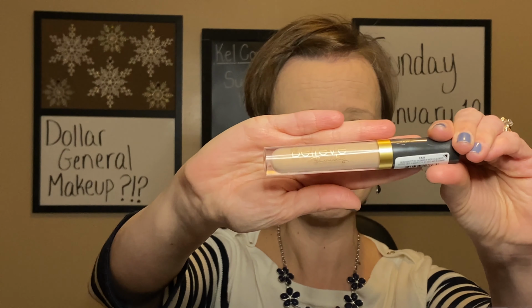This is the concealer that they carry from Believe Beauty. And I've got this in the shade Fair. Very good match for me. You know, with concealer, you do want this to be just a little lighter than your foundation color. And this does have an applicator with it. I do like that. I just put on a few dots there, and I'm going to come in with my concealer brush and start blending that in.